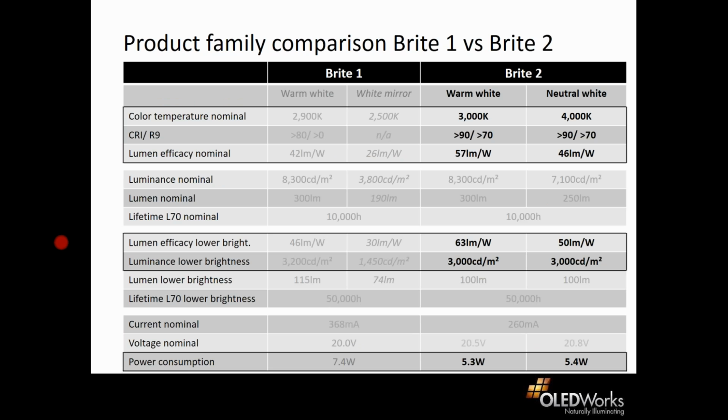So what is the main improvement versus the Brite 1 products? We increased the efficacy at full brightness from 42 to 57 lumen per watt for the Brite 2 warm white, and at lower brightness, the Brite 2 reaches even the mentioned 63 lumen per watt. The CRI of the Brite 2 panels now exceeds 90, compared to the CRI of 80 for the Brite 1 products. Bottom line, the efficiency improvement is seen in the lower power consumption, of course, of a bit more than 5 watt compared to the 7.4 watt for Brite 1.